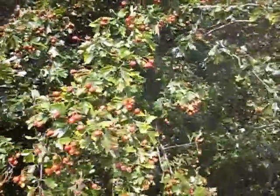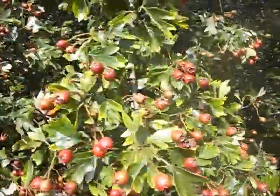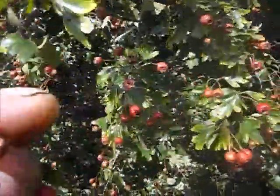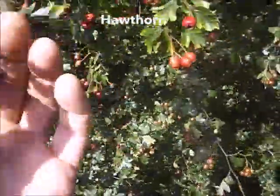This is the hawthorn tree, and if you look at the little berries, red, and the leaves.